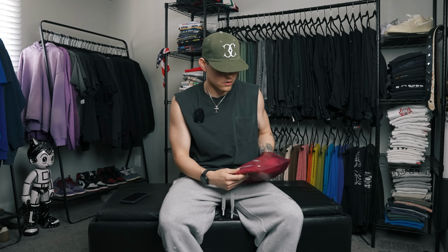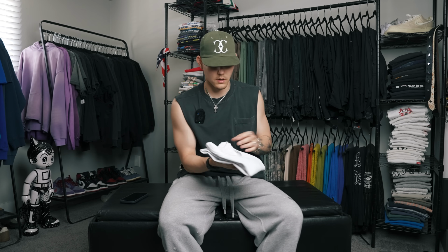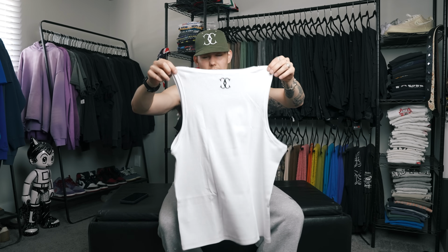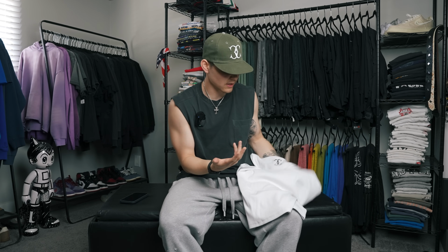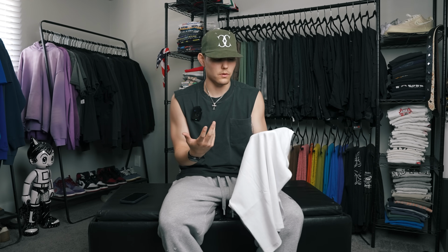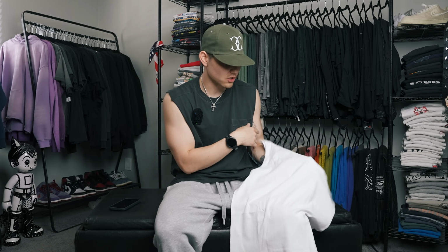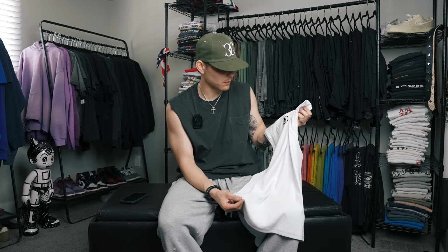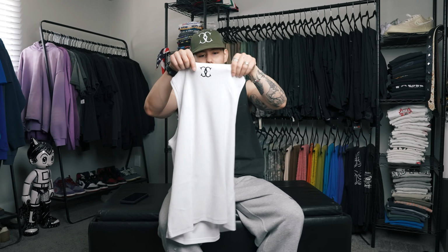Arizona is a super dangerous place to layer in the summer, but we did sample some relaxed ribbed tanks. So this is going to be similar to your classic wife beater, but it's not super tight on your skin. I personally think it's a great product, something we could sell for like 30, 35 bucks. So super on the cheap end as well. Very nice quality, a thick rib tank, got the embroidery on the back as well.